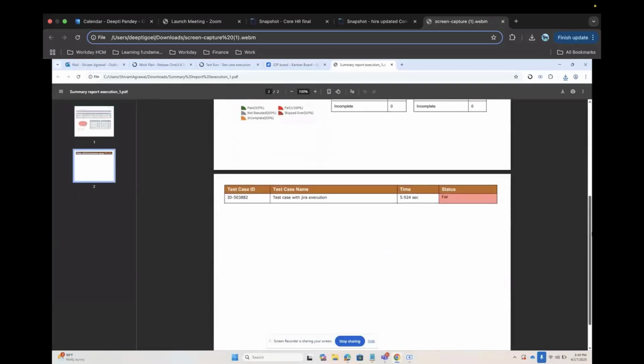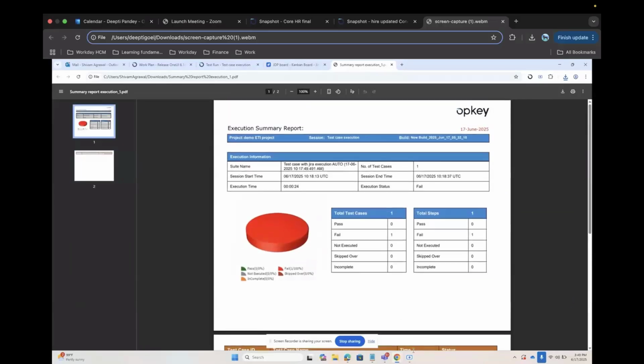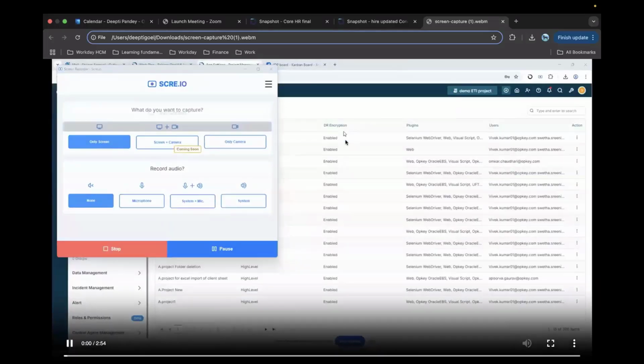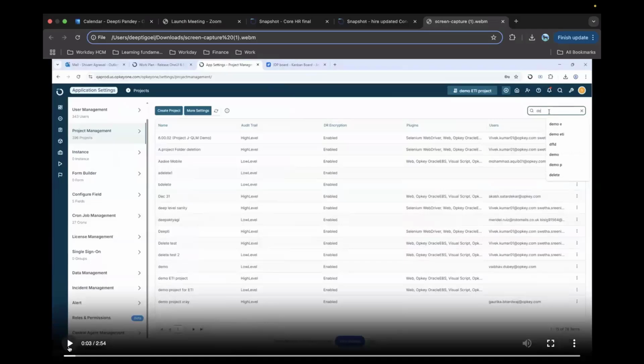So you don't have to necessarily go through the 40 pages to see, oh, exactly what has failed, where it has failed, how many steps have failed. At a summary level, it gives you an insight. This is what I wanted to highlight. And if anyone has any questions, by all means, please pop in the chat and I would love to answer them.